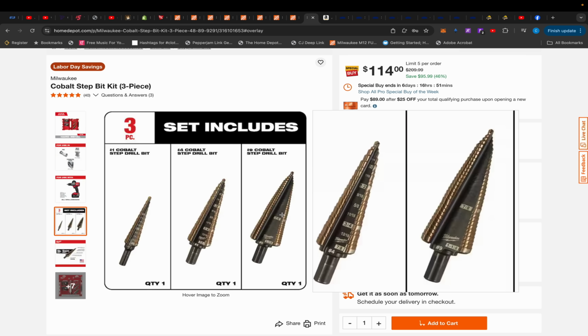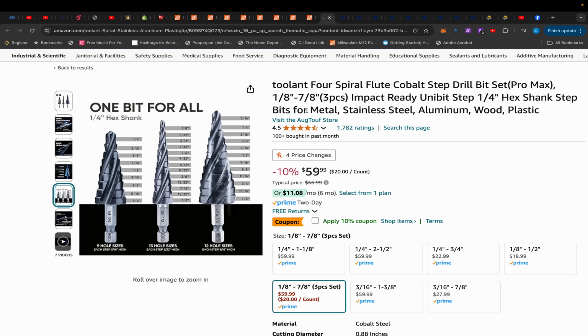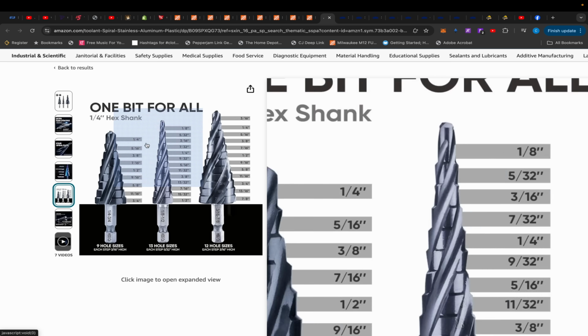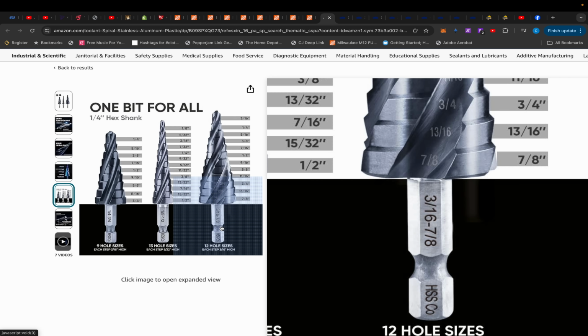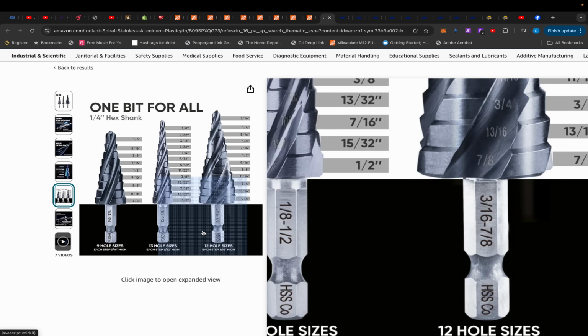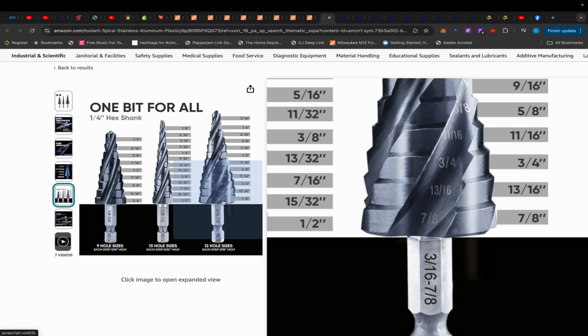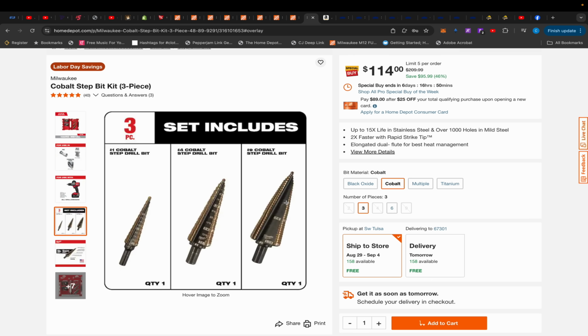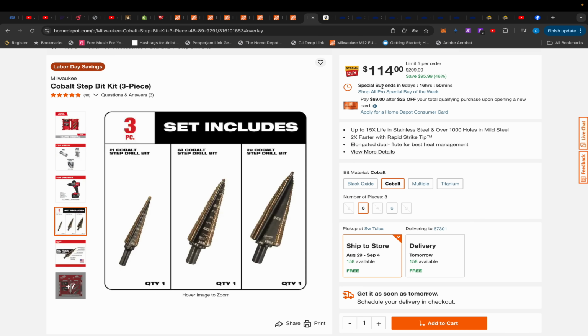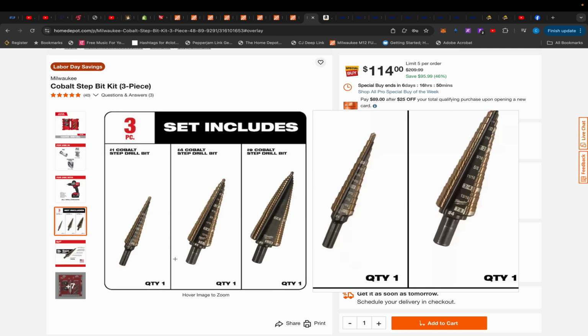The reason why I don't recommend these, because I recommend getting the Toolant variants from Amazon. They're $59 or $60 with 10% off, so $54 here. These have shanks that will fit drills as well as impact drivers. So these are a lot more versatile. The only thing is this goes up to 7/8 of an inch. All right, whereas the Milwaukee here, this bit right here is 7/8 and it goes up to 1 1/8 inch. But $114, they're both cobalt, so they'll last long. I just recommend the Toolant if that's what you want to go. And then also, if we're looking at the shanks here, this is just for a drill.